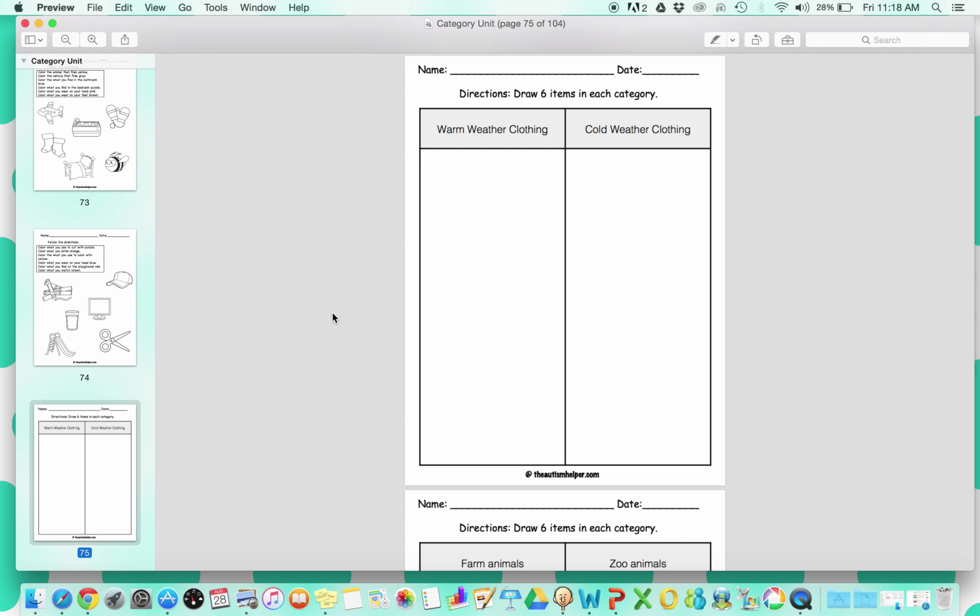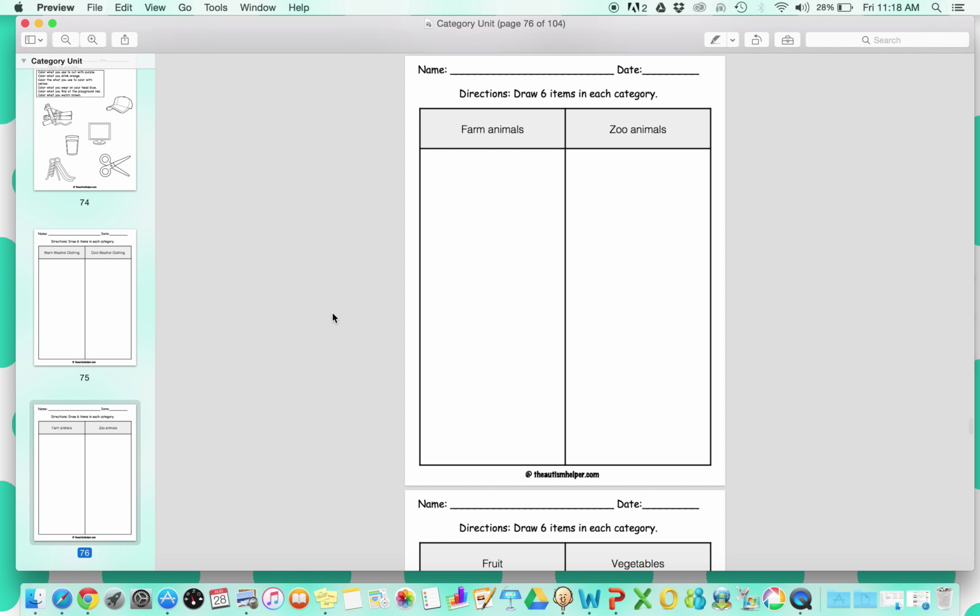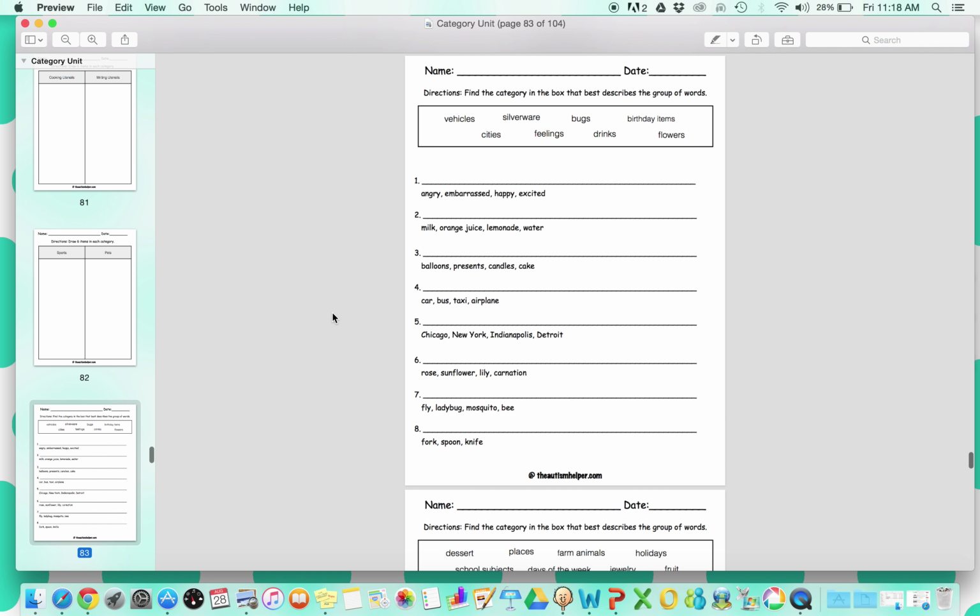These worksheets I really enjoy too. These are going to be for drawing, so drawing 6 different items for each category. So for your kids that maybe struggle with writing, this is a great way to work on this skill in a more fun and interactive way.